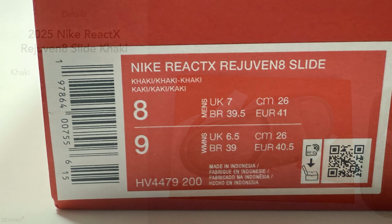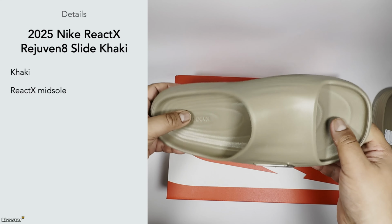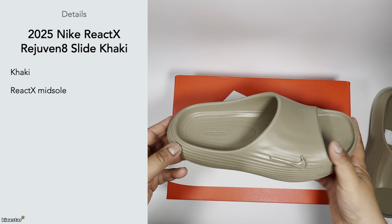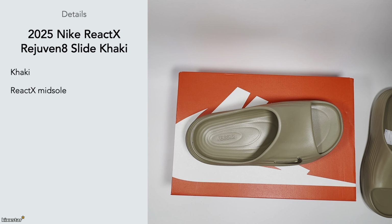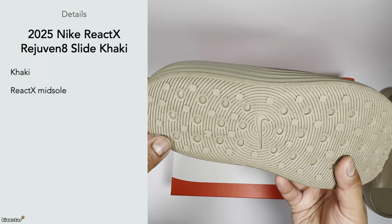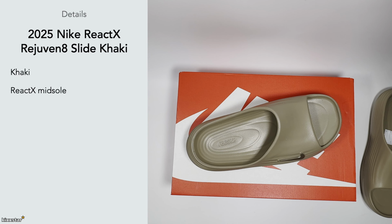So with the details, it comes in a khaki colour, which is this almost beige colour, and it has a ReactX midsole, so this will be inside here. I really don't think it's up on the rubber itself, on this EVA type foam. I feel like it would be inside. That's my opinion anyway, because there's seams on the outsole running through, and I feel like that's where the ReactX is. I really don't think it's going to be the entire shoe, because it probably costs Nike quite a lot of money for the ReactX. And these ones, obviously, because they're slides, are more breathable than the clogs, and it's got a foam upper and outsole, and the price for these was £55.